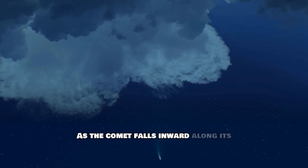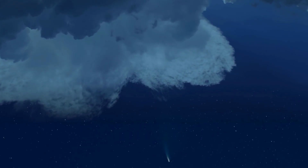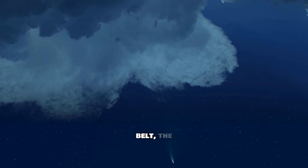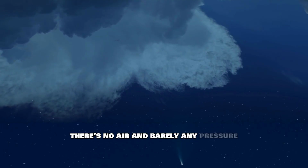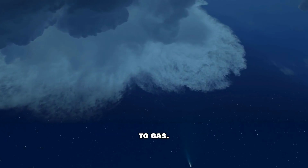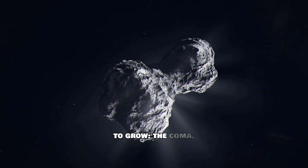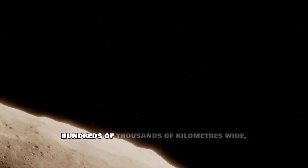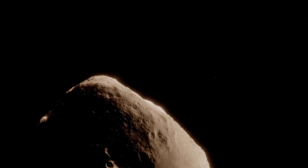As the comet falls inward along its usually stretched elliptical orbit, sunlight intensifies. At roughly the distance of the asteroid belt, the surface begins to warm enough that the ices, with no air and barely any pressure, don't melt but instead sublimate. They go straight from solid to gas. This gas seeps and then jets out through cracks, dragging dust with it. Around the solid nucleus, a vast cloud begins to grow, the coma. It can swell to tens or even hundreds of thousands of kilometers wide, dwarfing the solid core inside it.